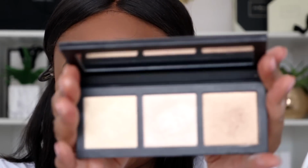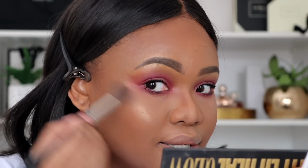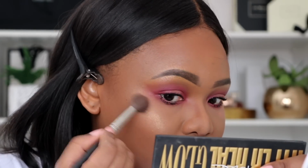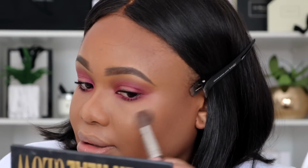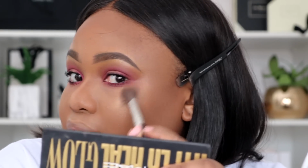As I wait for my lashes to dry, I'm going to quickly move on to highlighter. I have the MAC Hyper Real Glow, and I have some gorgeous shades here. This also came out earlier this year, I believe. I'm going to use the one on the far right. There are no names on this. I'm going to use this for highlights. Oh, look at that. How stunning. It's quite impactful, I won't lie. It's quite loud.